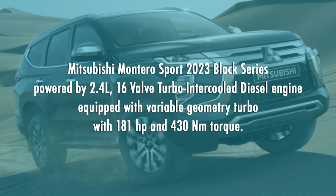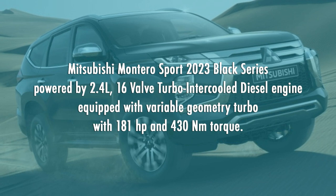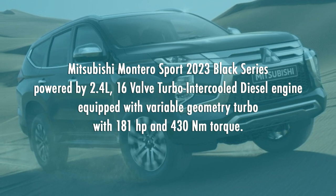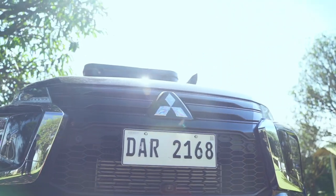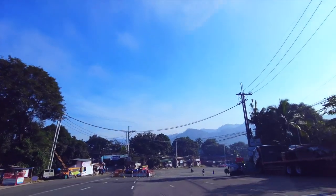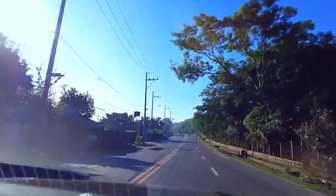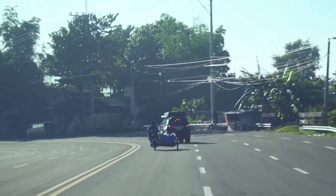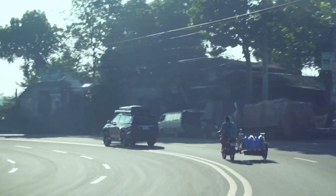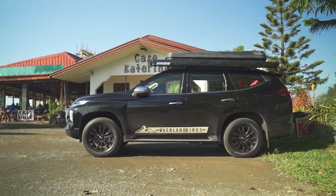The Mitsubishi Montero Sport Black Series is powered by a 2.4-liter 16-valve turbo-intercooled diesel engine with variable geometry turbo. It's got 181 horsepower and 430 newton-meters of torque. It's mated to an 8-speed automatic transmission with sport mode and paddle shifters, and also has Mitsubishi's proprietary MyVec technology. So, it's got a rear wheel drive configuration so you can get better control and a good feel of the handling with that assertive torque and hefty horsepower rating. So actually, the Montero Sport being a good handler to begin with is also feeling much better in this iteration.